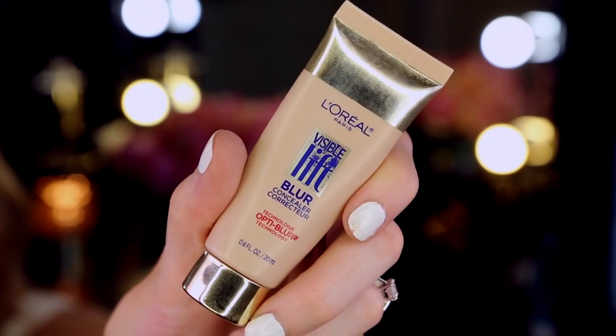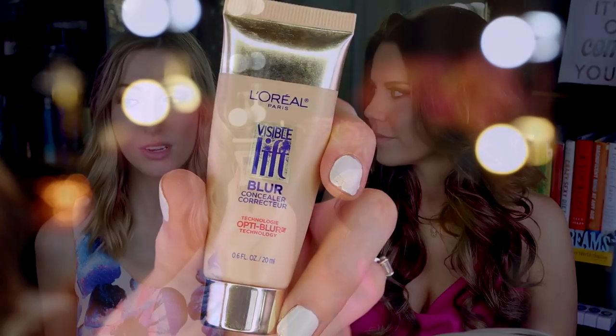And then for concealer, another drugstore find. This is the L'Oreal Visible Lift Blur Concealer. And this one I have been using nonstop, basically. I'm kind of obsessed with it. It covers any blemishes really nicely without using a ton of product. You know those ones where you put it on and you're like, nothing. And then you put it on again and you're like, ah. Five layers later, this is too much. So this is really nice for that.